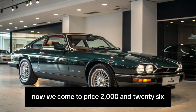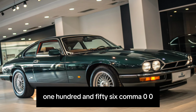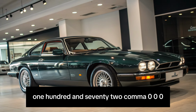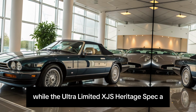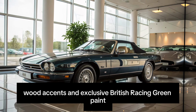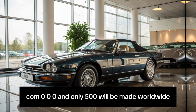Now we come to price. The 2026 Jaguar XJS V12 starts at $156,000 for the base Grand Touring spec. The Dynamic Edition comes in at $172,000, while the ultra-limited XJS Heritage Spec A with the manual gearbox, lightweight wheels, exposed wood accents, and exclusive British racing green paint comes in at $199,000, and only 500 will be made worldwide.